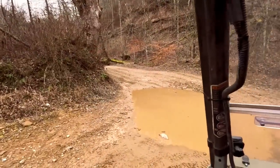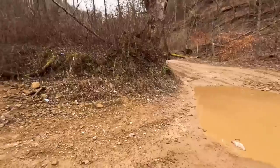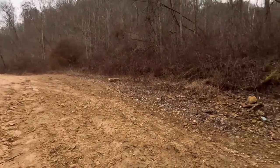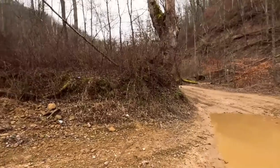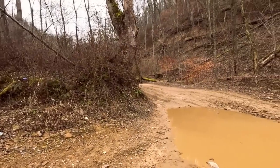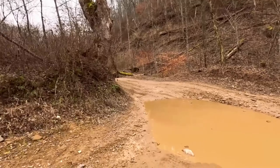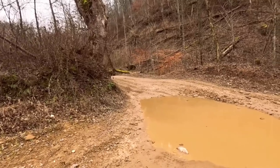Just thought I'd stop for a minute. I know you guys have probably seen countless trail videos, but I'm on my way to the second mine, Punch Mine One, where you can go back in and look around a little bit. And I thought I'd just break out the camera for a second to show you a little bit of the trail.